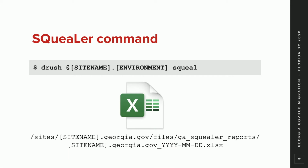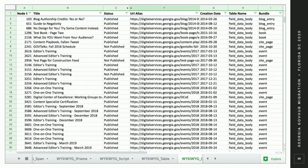So you could run the drush command, your site alias, and squeal, and it generates an Excel file in your site's files directory with a date, because you could run it multiple times if changes had happened. And it looks a bit like this. The report, so each of these tabs was a scan. So if there were results for one of these scans, looking for iframes or tables and things like that, then there would be a tab. If there weren't any results, the tab didn't exist.